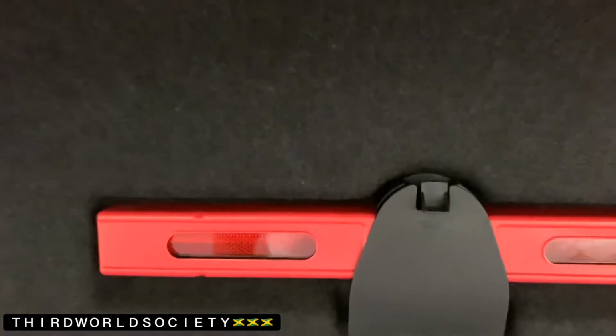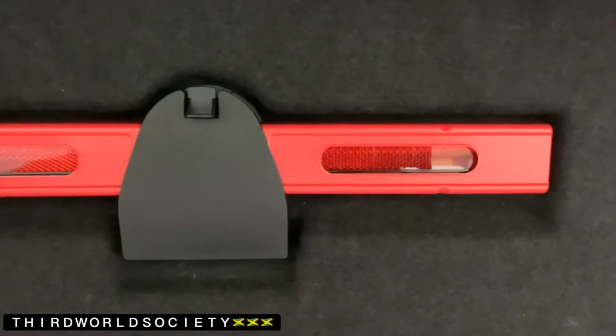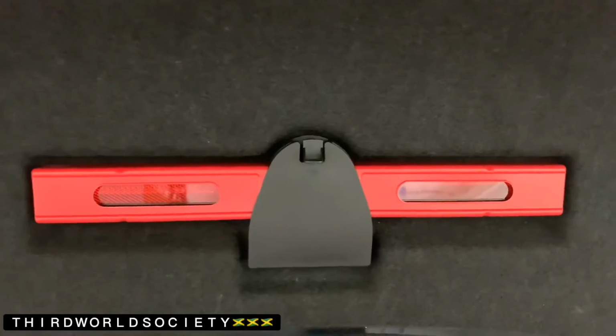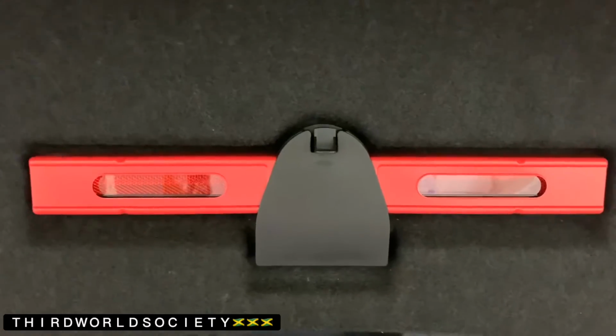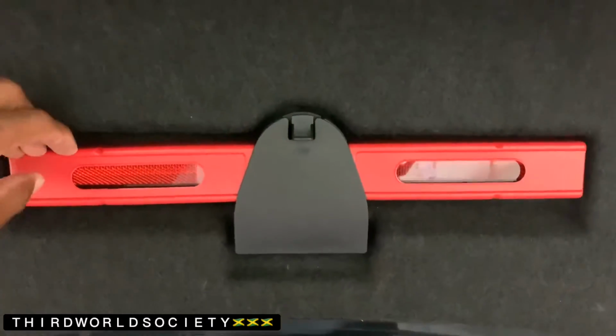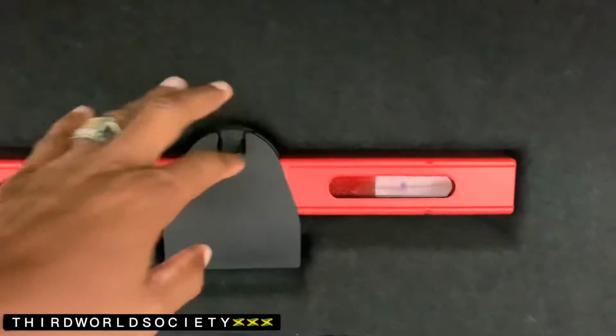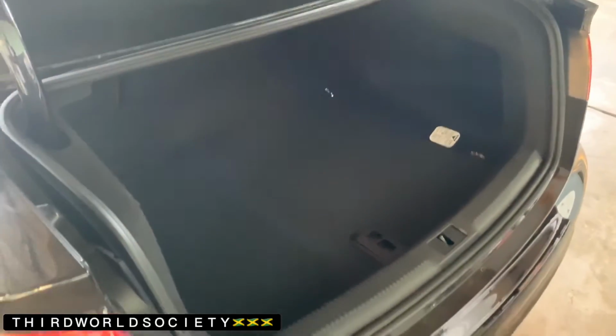Yeah, so inside here we have a reflectable stand. So for example, if you should have a puncture on the road or any issues, you can use this as a reflector to indicate that there's something wrong, so persons can see from a distance that there's an issue. The boot space is pretty big. When I say big, it's big. It's a really large boot space. Let me try to get a clearer view of the boot. Boot space is pretty big.